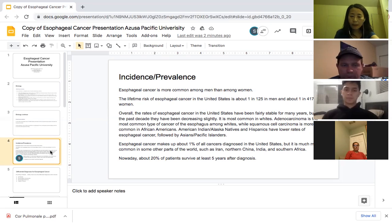Esophageal cancer makes up about 1% of all cancers diagnosed in the United States, but it is much more common in some other parts of the world, such as Iran, northern China, India, and southern Africa. And nowadays, about 20% of patients survive at least 5 years after diagnosis.